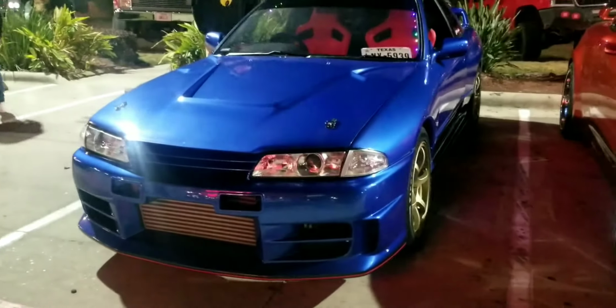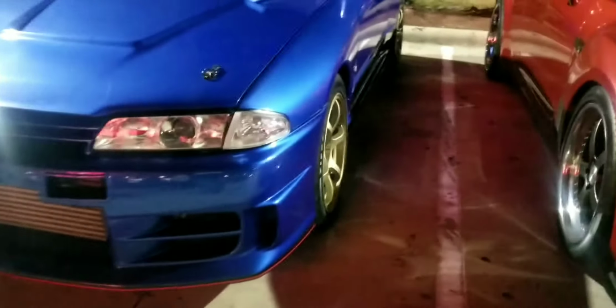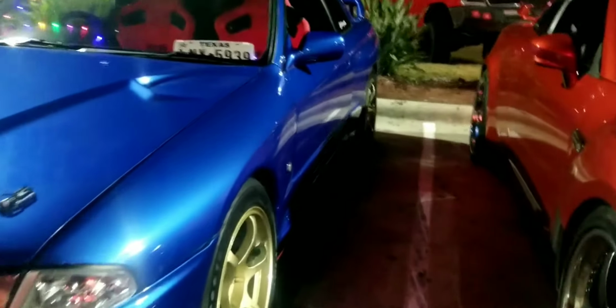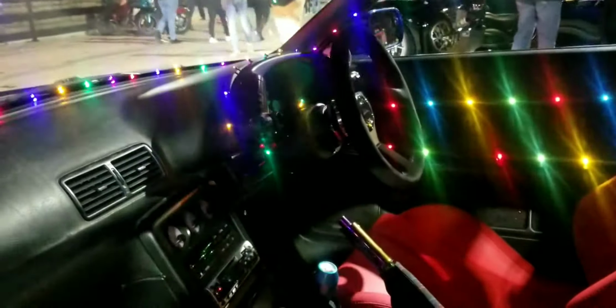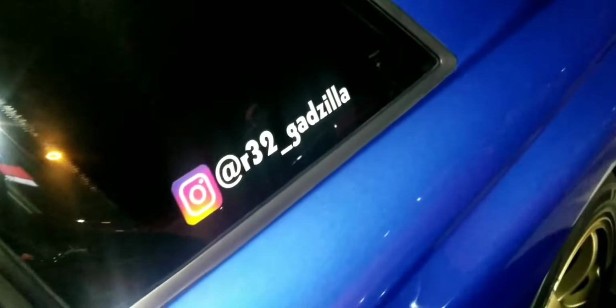Nice sick GTR, right hand drive. Definitely like these. I like anything right hand drive. Nice racing seats in that thing. Little Christmas thing, got a couple of lights going on in there. R32 Godzilla, go follow my guy if you're not already. Gold wheels on that thing.